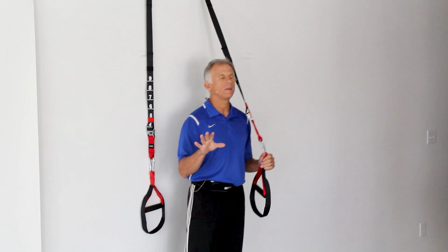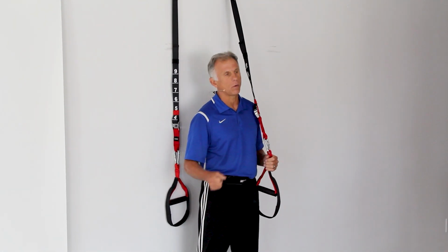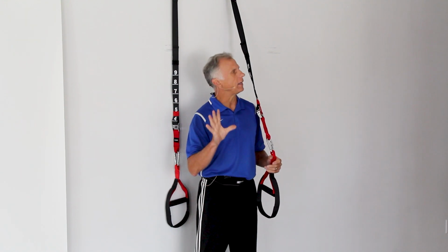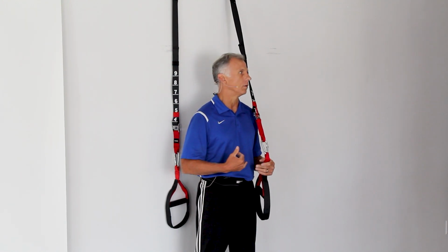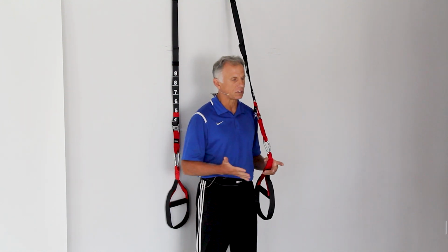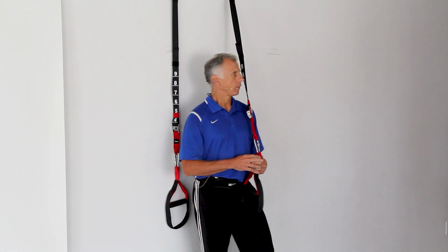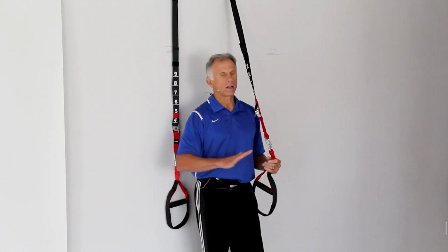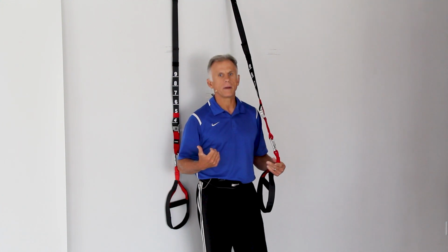Now, if you happen to be someone who's unsteady, say you need a cane or a walker to walk, these would not be for that population unless you have someone right there to help you. Because if you lose your balance and stumble, we don't want you to fall. Safety first, remember. We don't want to be responsible for any injuries. But if you're up walking around, you can walk in the yard, feel comfortable, I think you're going to be able to do these safely by yourself.